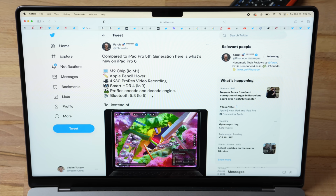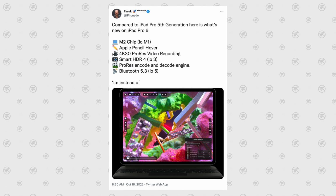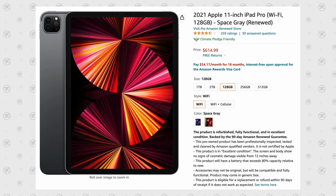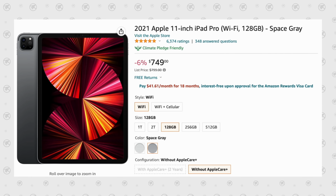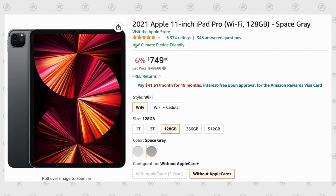Well, iFondo on Twitter gave us a good list of basically 4 changes. That's it, just 4 changes, where you could be going on Amazon and buying a renewed M1 iPad Pro for only $615. Absolutely killer deal with a 90-day Amazon renewed money-back guarantee. Or instead, just $50 off, buy the M1 iPad Pro for $750 instead of buying and waiting for the M2.